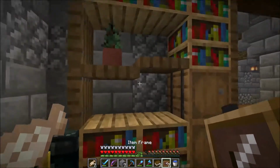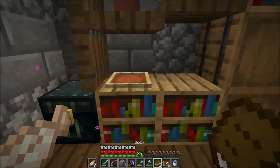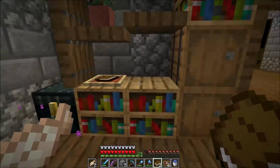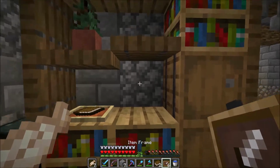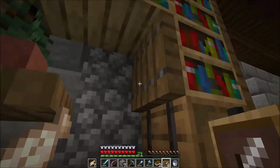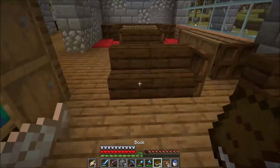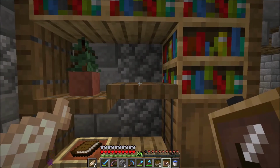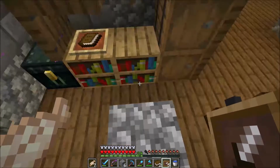Alright, so here we go. Item frame, put one there. Yes. And book. Yes. Oh, not like that. Alright, book. Yes, very fine. And put one up here. Hey, whoop. That's not what I meant to do. Here, give me a block. Block. And. Yeah. Whoop. Nope. Oh, ooh. There we go. Okay.